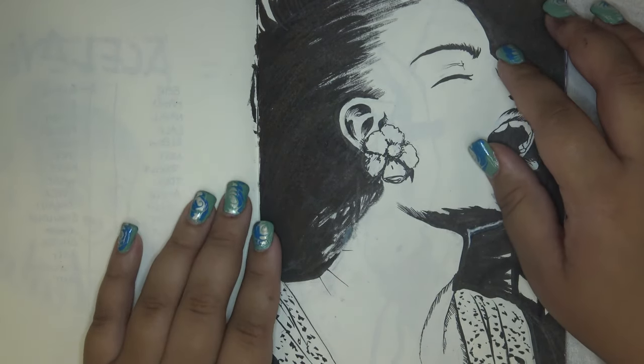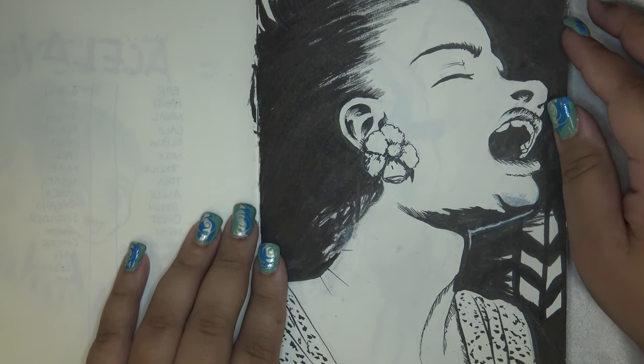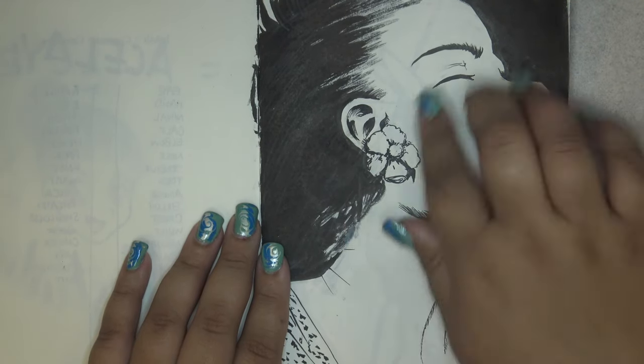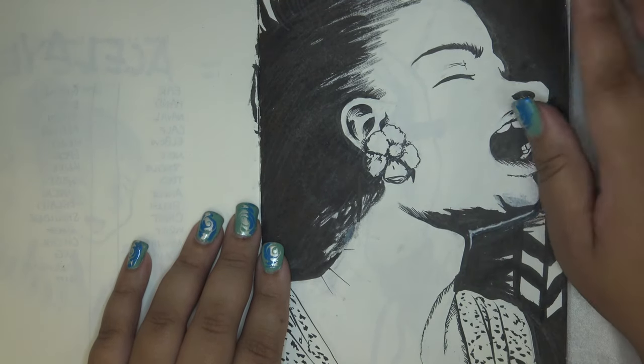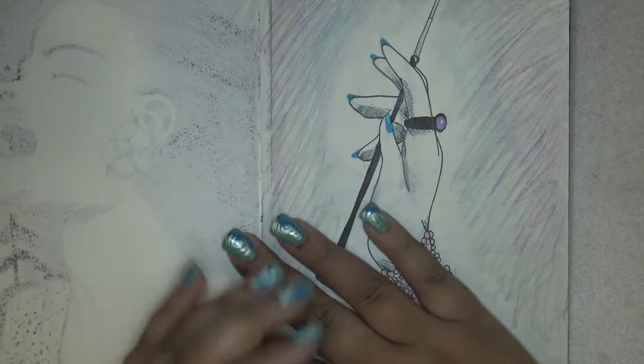That's the other thing I tried to do: for each body part, I tried to make sure that it was in the middle of the page or close to the middle, like a focal point. So I know this looks like mouth should be this one, but it's ear. So this was the first one, ear.